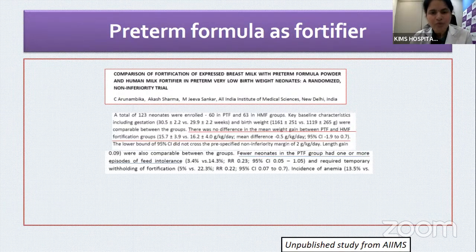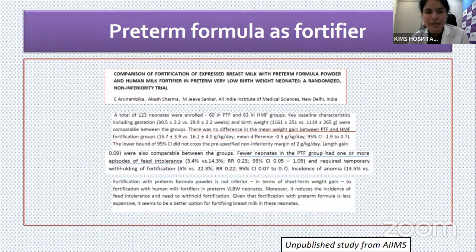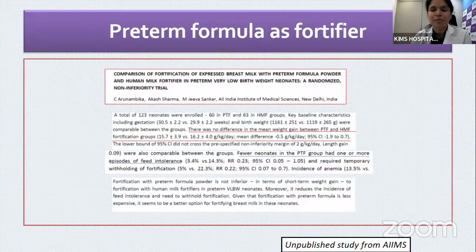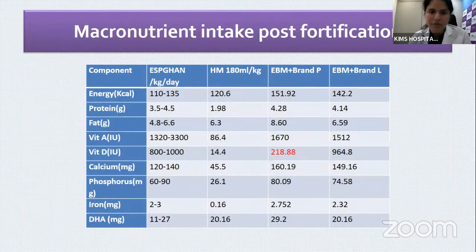There is also a different approach which has been studied in a recent study from All India Institute of Medical Sciences, where they used preterm formula at 4 grams added to every 100 ml, just like human milk fortifier, as a technique for fortifying mother's milk for preterm very low birth weight neonates, and they did not actually find any difference in the mean weight gain between the two groups. So it shows that even using preterm formula as a fortifier may result in comparable short-term anthropometric gains. But in fact, fewer neonates in the preterm formula fortification group had episodes of feeding intolerance. The only flip side being that infants fortified using preterm formula may require external calcium and phosphorus supplementation because it falls short in the calcium phosphorus intake.